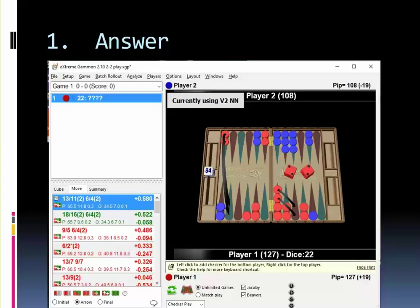So this is a lot about game plan, too. You're down in the race. Your best game plan is to prime that checker. And your best way to prime that checker is to leave the checker on the 9 point so you can make the bar. Once you make the bar, if you make a 6 point prime, this game is over.